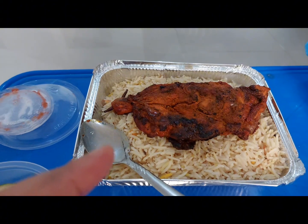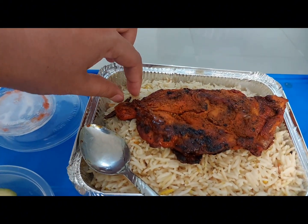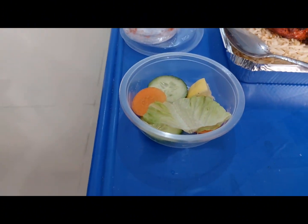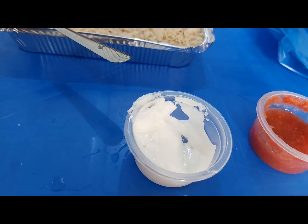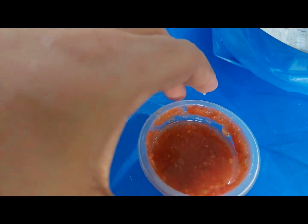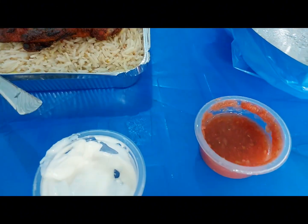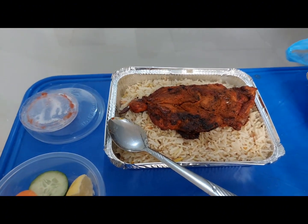How is the taste? Now this is the first look of the food. So you can see that chicken, barbecue chicken. I order for barbecue chicken with mandi rice. This is the mandi rice, and then salads, garlic sauce and tomato sauce. But this smell of tomato sauce is fantastic. Subhanallah, the aroma fantastic. So guys, let me taste it and review it for you guys.